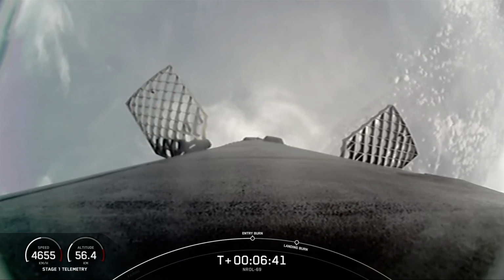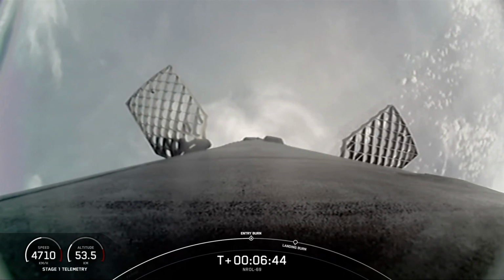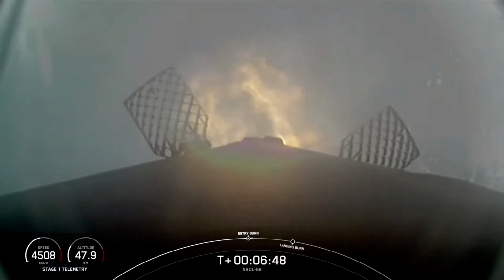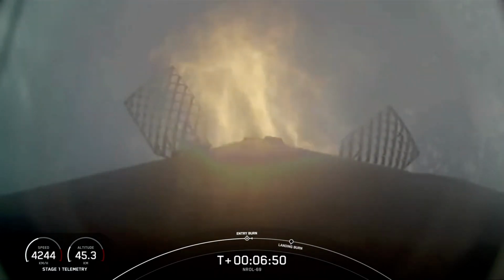Stage 1 entry burn startup. Good call out there for the entry burn startup. This burn is set to last about 20 seconds, and again is slowing down the vehicle in preparation for its final burn and landing.